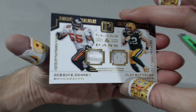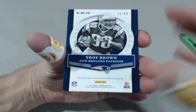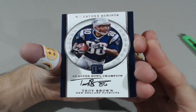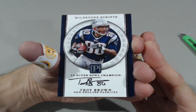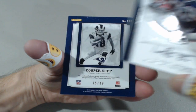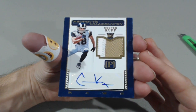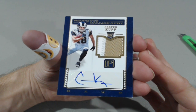All right, now here come the four autos. Good luck, guys. Troy Brown. Didn't we see him in Majestic a minute ago? Now we're getting in Pantheon. Three-time Super Bowl champion, Troy Brown. Milestone Scripts, on-card auto for the Pats. S. Bryant, we've been on a Pats kick lately. What's up with the Pats? Going Cooper Kupp next for the Rams. A Cooper Kupp Rams Neophyte Calligraphy card for LA, E. Hood 15.